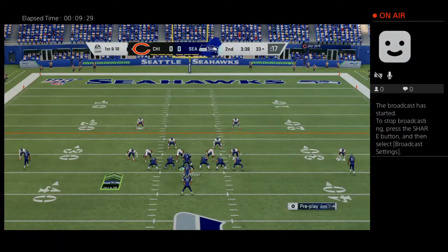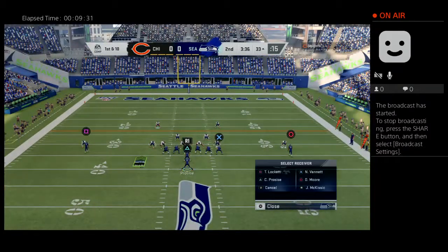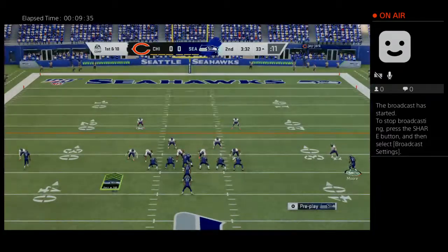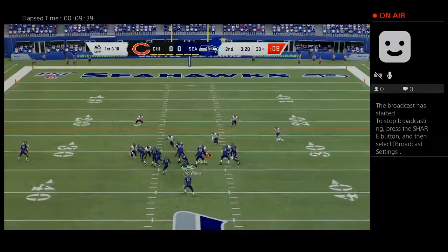Hey, let's get off the field, D. Let's get off the field. Look out. Back. 58 for Mike. One left. Hey, watch the slant.